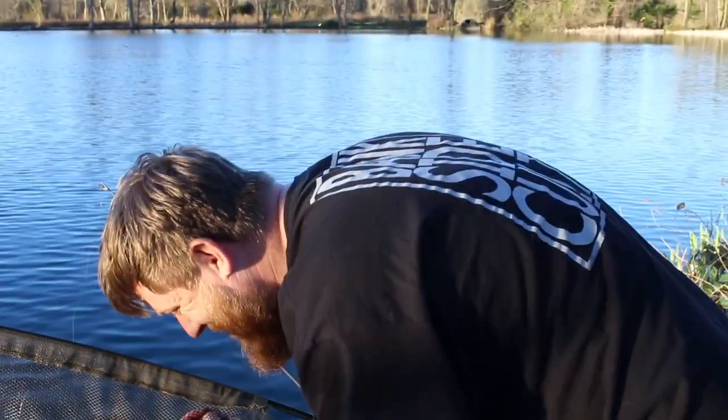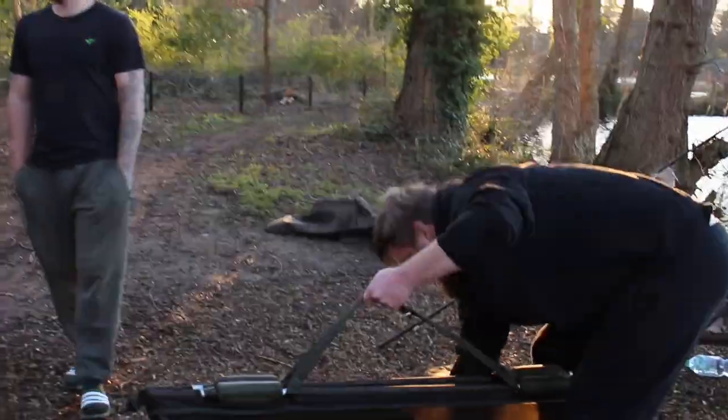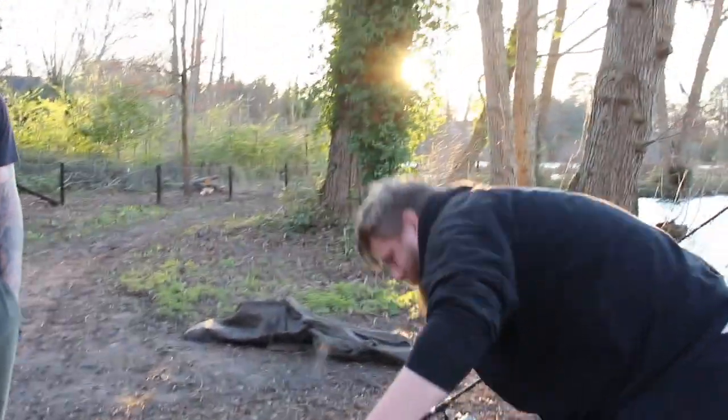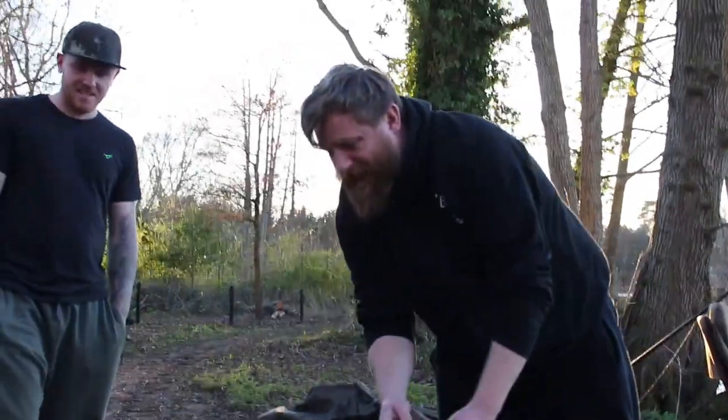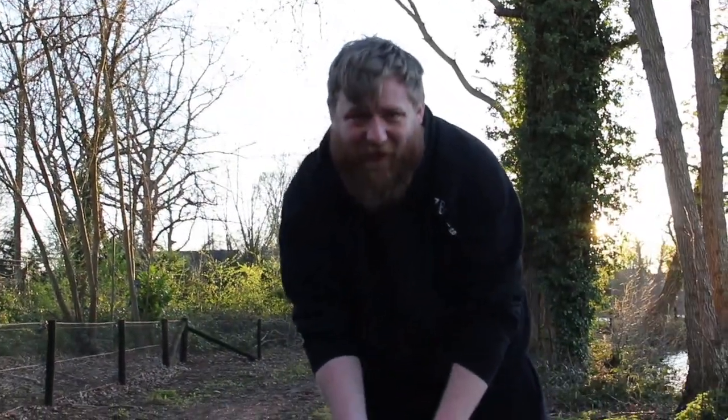Oh! Yes! First one of the session! Oh god, she's huge. This could be a 40. Let's get her weighed. Oh, she's bigger than I thought. Well done, Rob. We'll get some nice pictures for this. Where is it, Rob? Actually, do you want to lift it up? Is it a PB? This is a PB, yes.